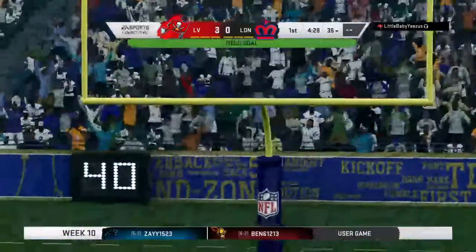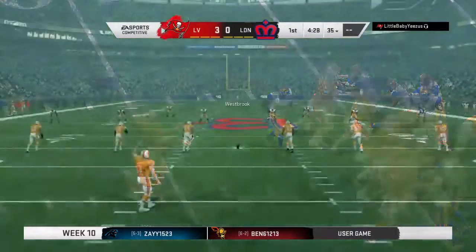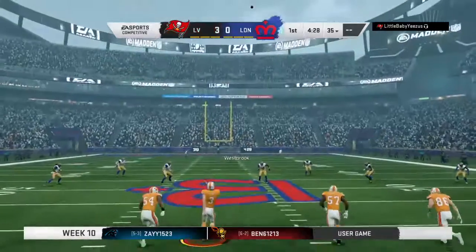And this is right down the middle as he puts it through. And the Bucs take a 3-0 lead. Never ideal conditions in the snow for a kicker, but the first test on the opening drive, he passed it.